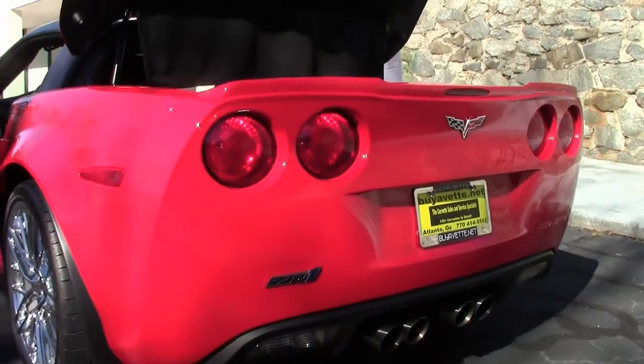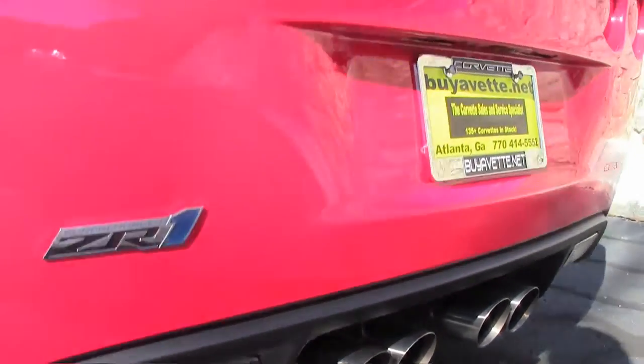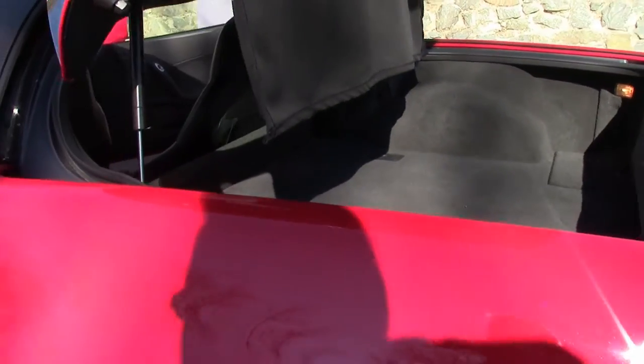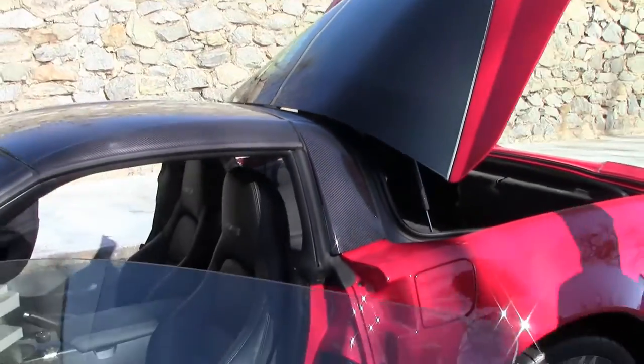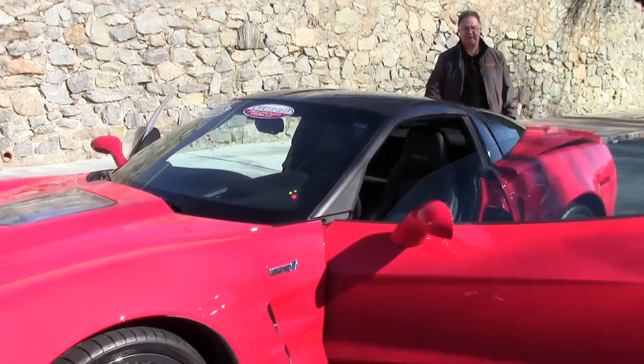Folks, an absolutely stunning example of a really, really cool car. And if you're in the Georgia area, please stop by. We have three of these right now, as well as one of the best collections of Corvettes in the country.